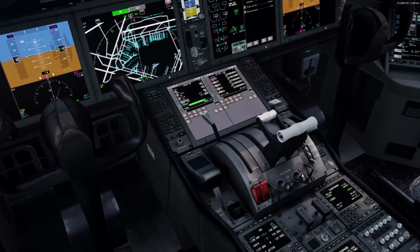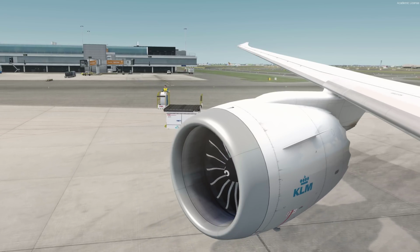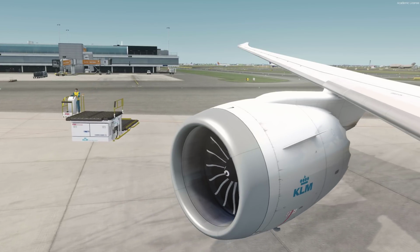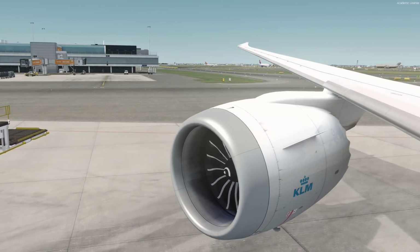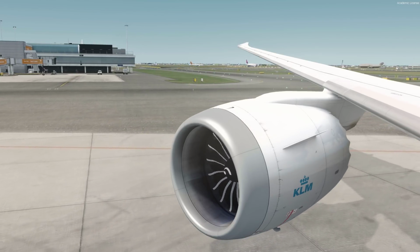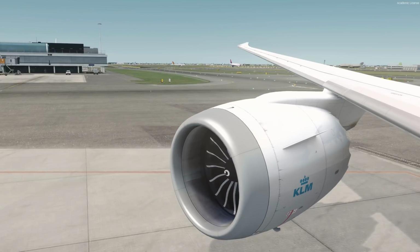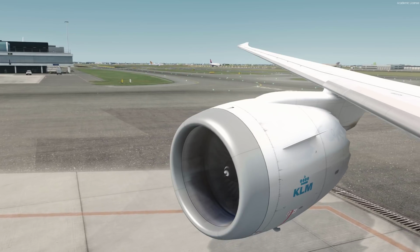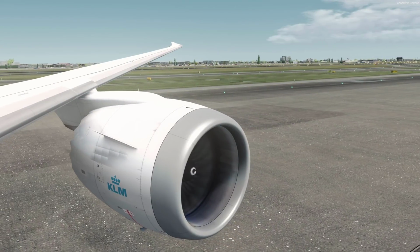Okay, starting engines. Roger. Starting engines. Start both engines. And there's a lovely view. Beautiful. I thought it was taxiing down Bravo, but it's the takeoff runway. It's runway 09. This is absolutely beautiful. Before taxi check.